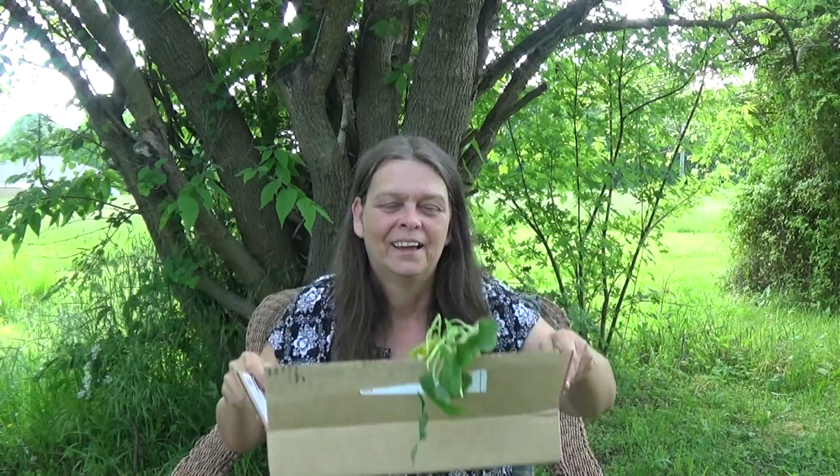Today I got mail. Look! I ordered sweet potato slips, two different types of purple sweet potatoes from Hawaii. They came from Baker's Creek, but the variety is normally grown in Hawaii. And I'll put the name up here, for two different varieties. They're both purple, and one's a lighter color on the outside and purple on the inside.